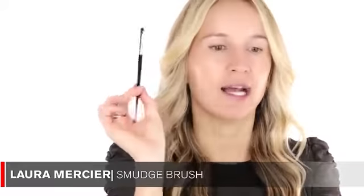And then you can always take a blending brush. I like this brush here by Laura Mercier. It doesn't have a number, it looks like that. I just go over the line I just drew, to smooth everything out a little bit more, to define the line, and to make it more even looking. Also, I don't like the line to be too perfect. I like it when it's a little bit smudgy. So this just helps break it up a little bit.